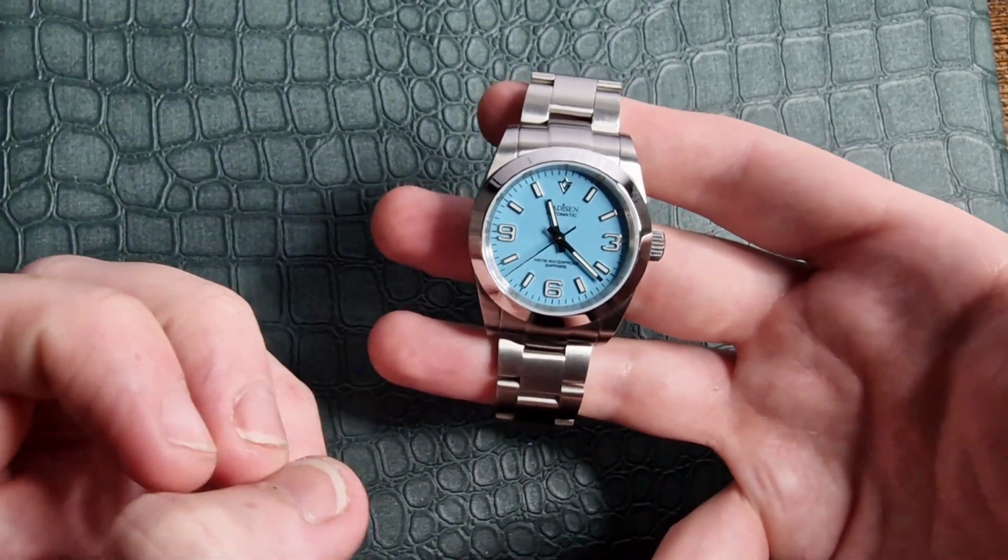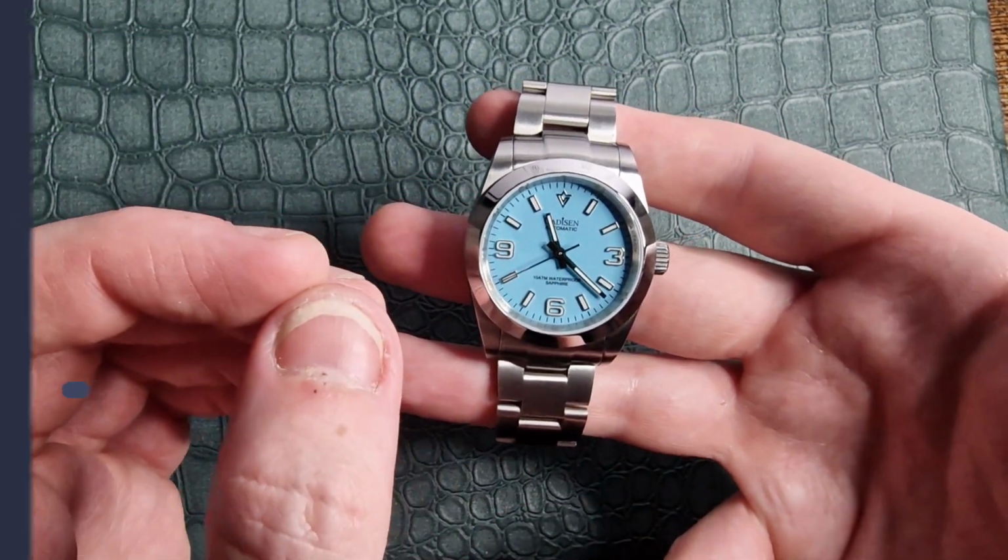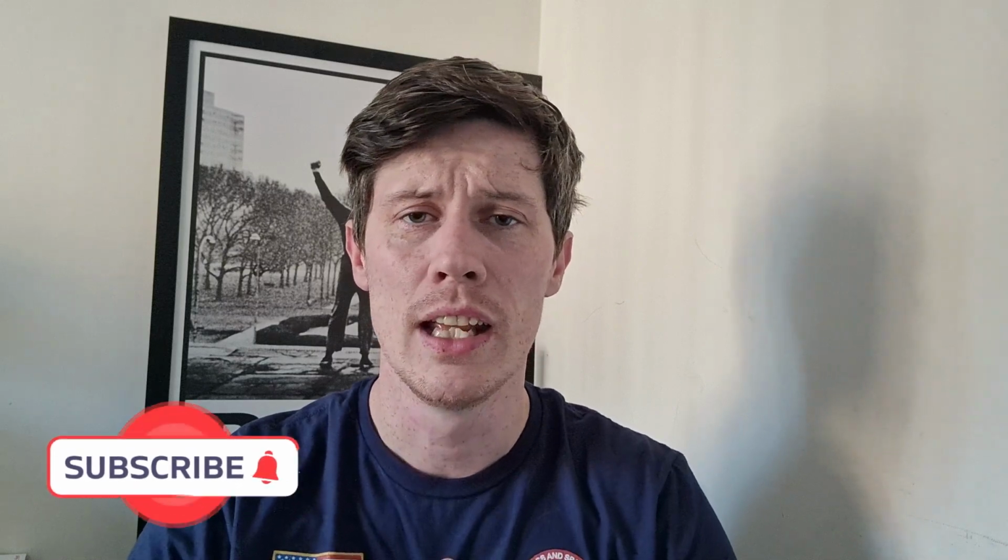So thank you to Cadisen for sending this in for me to have a look at. So guys, tell me what you think of Cadisen's interpretation of the Rolex Explorer, or what you think of their homage to this piece. It's nice to see a different colour option for this type of dial. It's a very affordable piece. Few little negatives there, as I mentioned towards the end. Definitely do your own research on these pieces also before you make any sort of purchases.